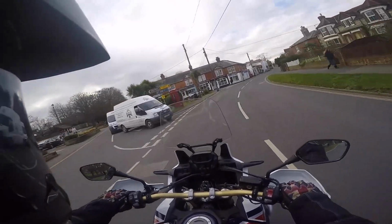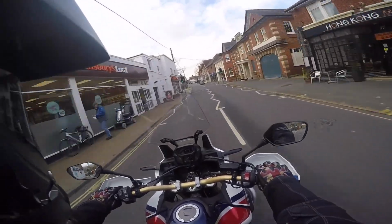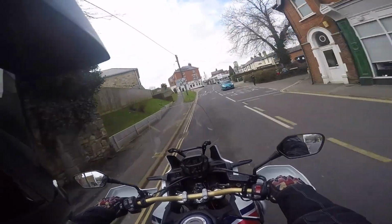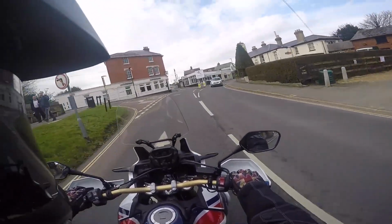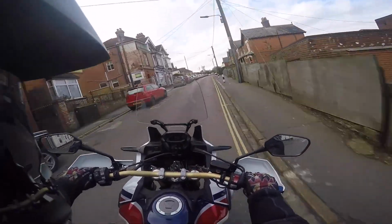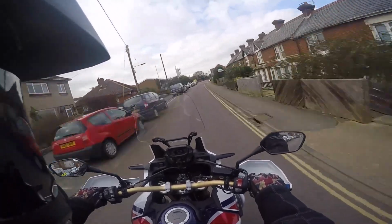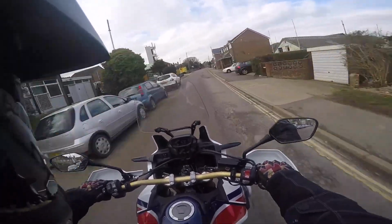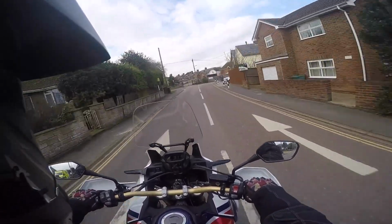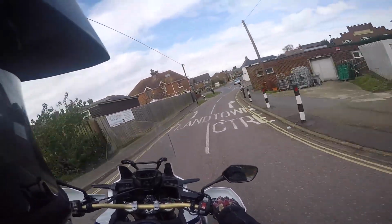Which way am I going in? Right, I have to remember where I'm going. Where am I going? Yarmouth, Totland. Let's go through here.